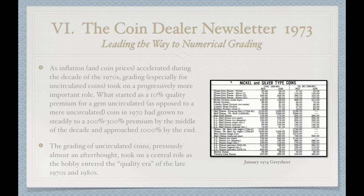But by the late 70s and the early 80s, you had an obsession with quality, I'll say, and I don't mean to use obsession in a pejorative way. It's just people began to become very, very concerned about how nice the uncirculated coin was. And the differences that formerly were ignored took on greater and greater importance. So that by the early 80s, quality was paramount.